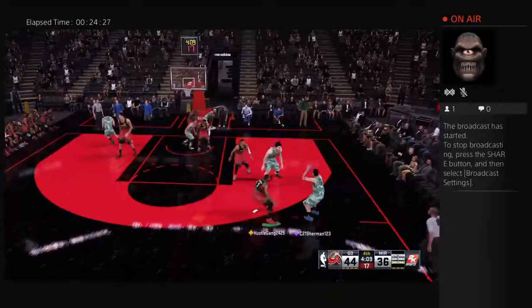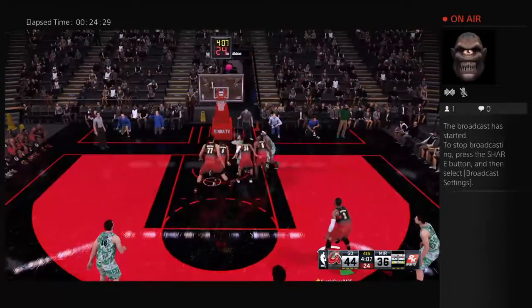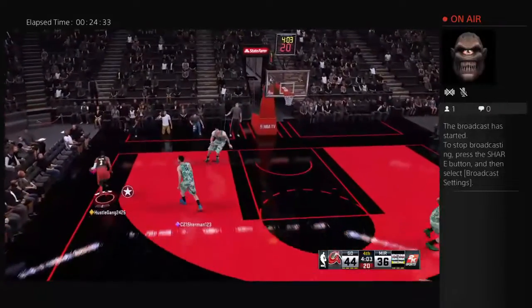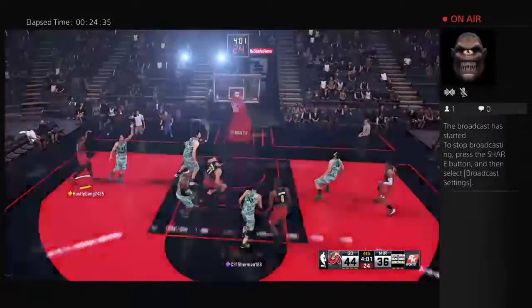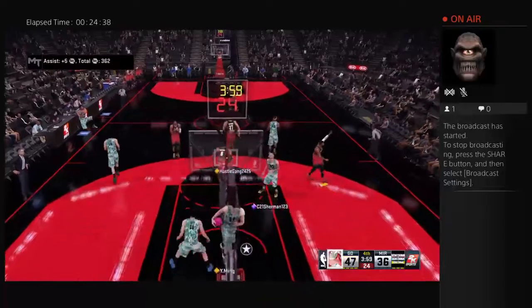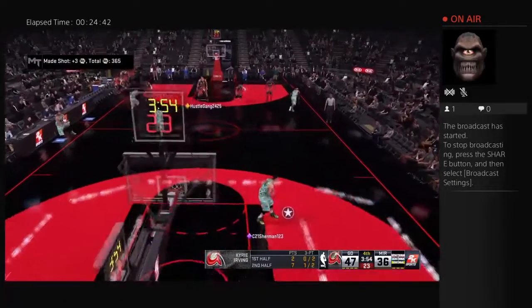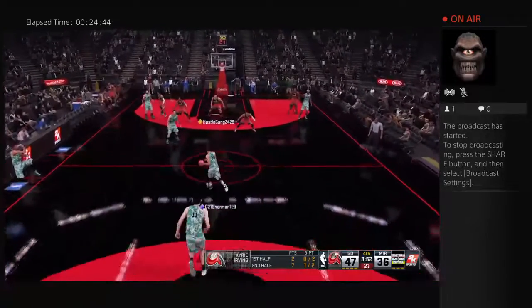Thompson with it. He's picked up by Irving. Thompson misses. Atlanta leading by 8. Jacks up a 3. And it's Kyrie Irving with the 3. It took a long time for him to get that first triple. Let's see now, though, if he can get going.